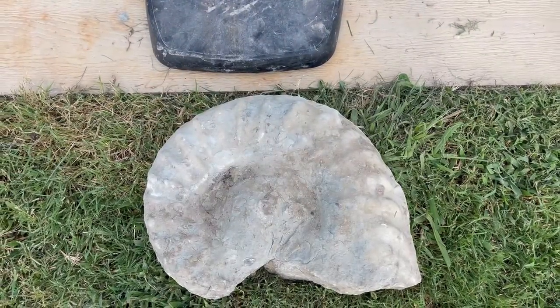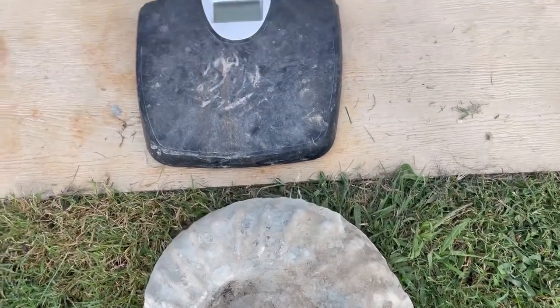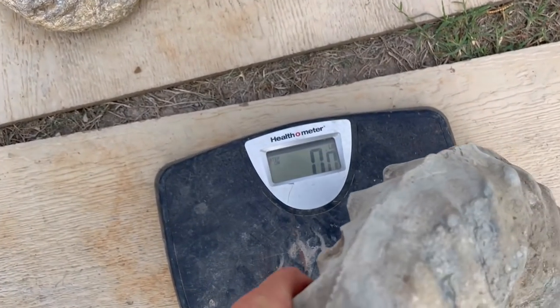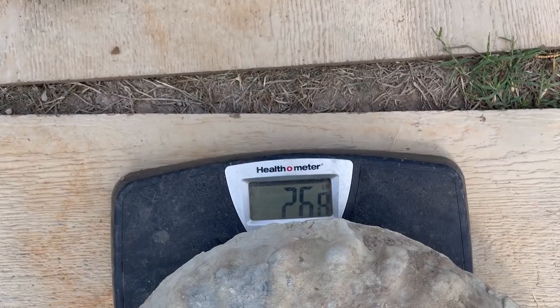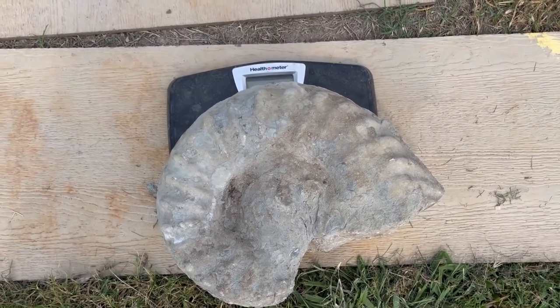The heaviest ammonite of the day. Let's go ahead and put it on the scale and let's see how heavy this thing is. I'm gonna say 25-30 pounds. Oh, 26.8. That's gonna wrap it up for this video at Ammonite Creek.